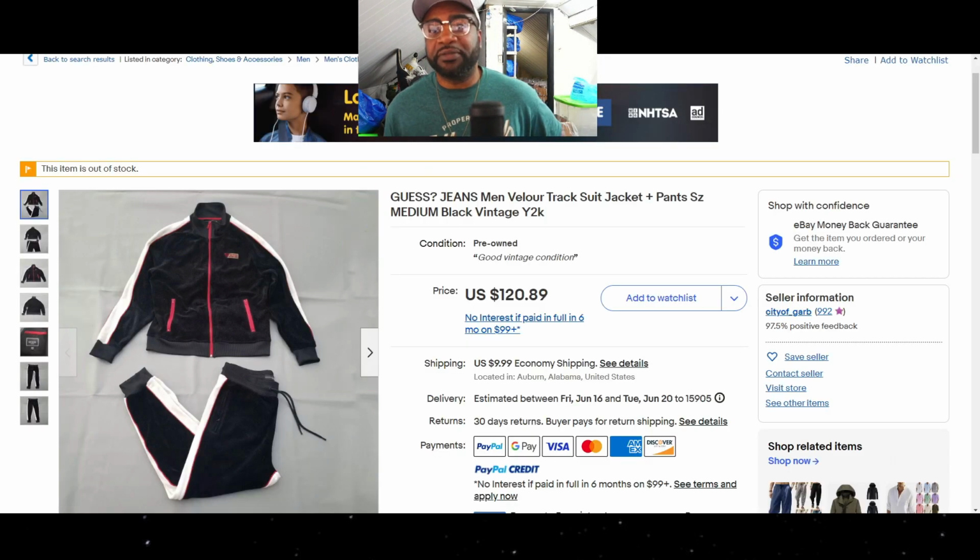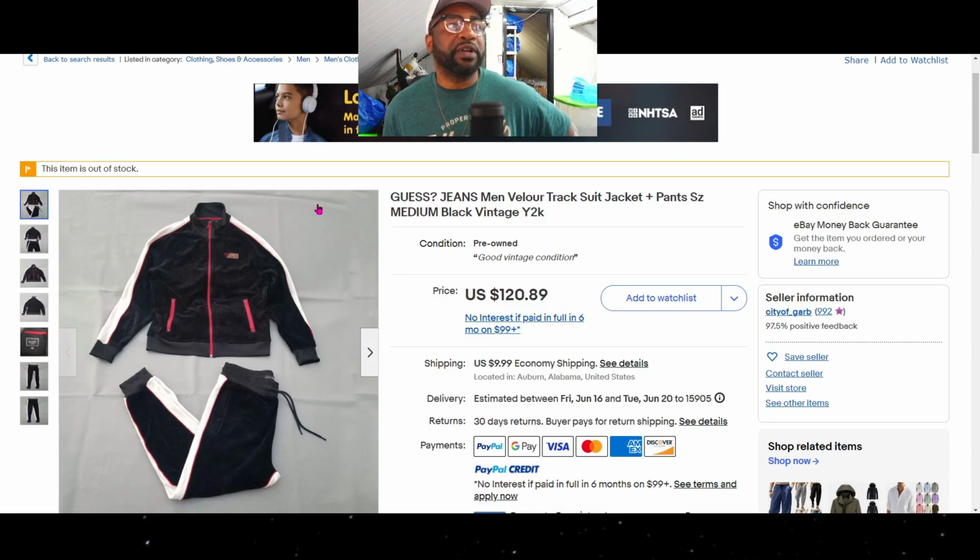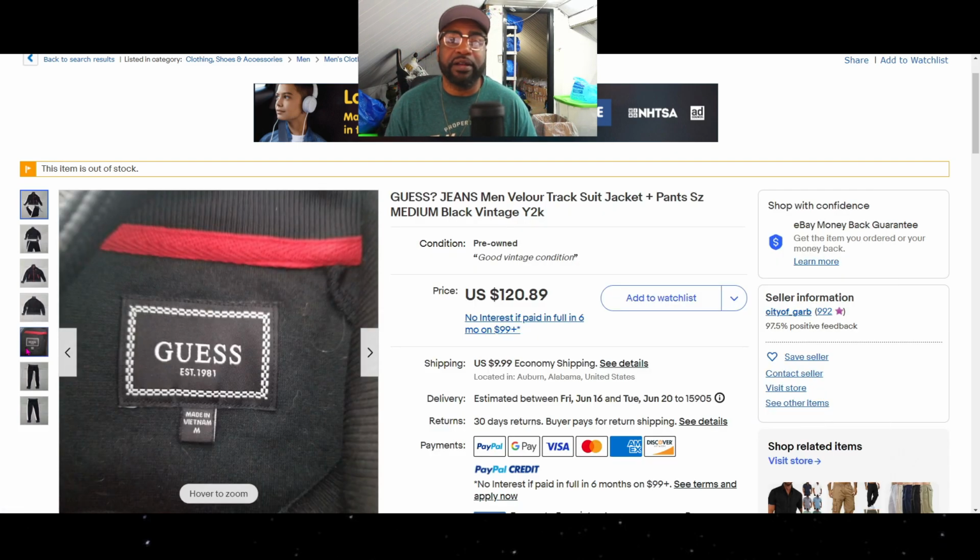Guess Velour. I just added it in as another one that's doing the same thing. Guess Velour sold for $120. So if you could get, like I say, if you don't have the top and the bottom, it'll still sell for at least like 50. So there you go.